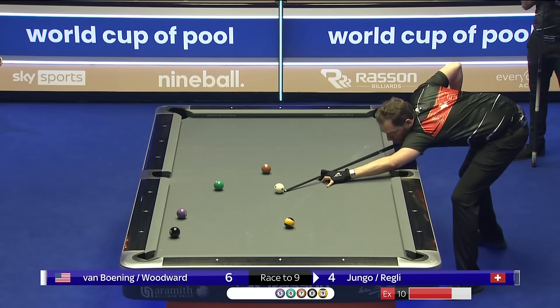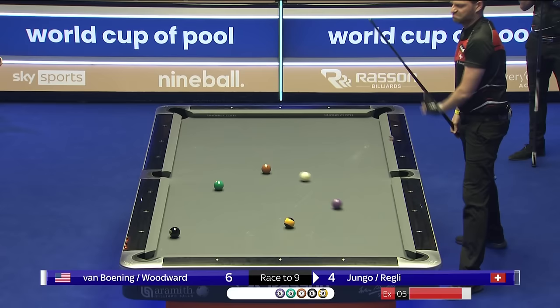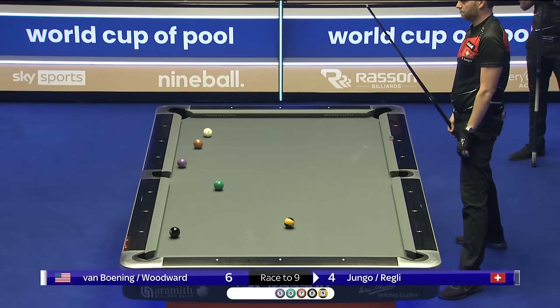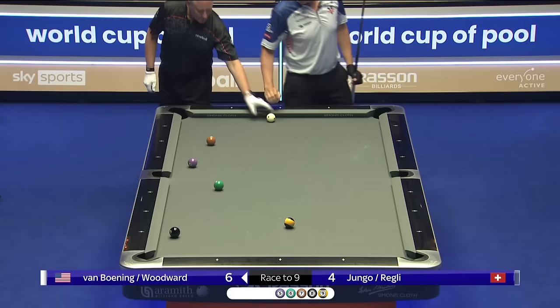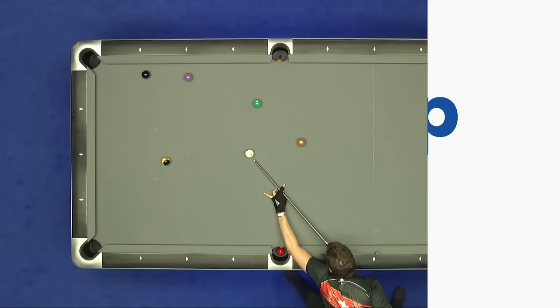Drawing this ball could really make it go long. Oh, he double kissed it. That's almost inexcusable. And the scratch merely compounds the issue. It makes the task of the Americans relatively simple.